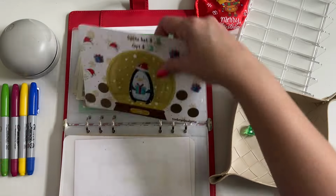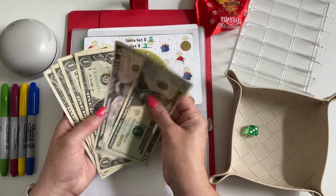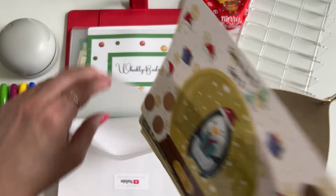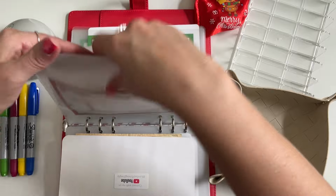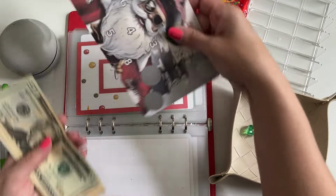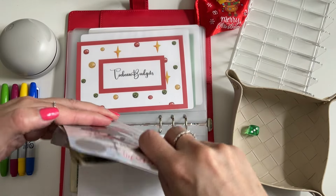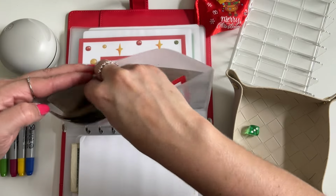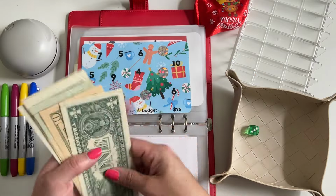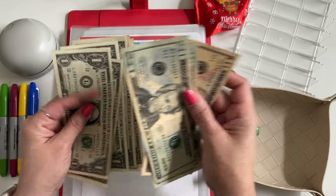And then here for Ms. Tobin Budgets, Ms. Jess, we have 25, 6, 7, 8, 9 so far in her cute challenge. And these you can find on her shop. And so we already counted the Yo Ho Ho for 58. And everyone will be linked down below so that if you're interested in any of these, you can head over to their shop. And in Miss Candy's Christmas, it's supposed to save 75.